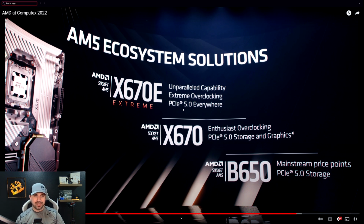This is a perfect place to stop for a minute. So it will be a big price difference between these three. And obviously he's not wrong. The X670 normal board is what most people will get.